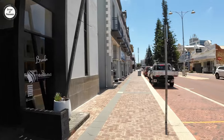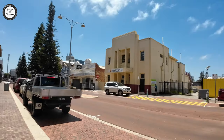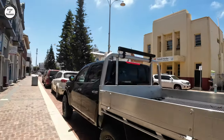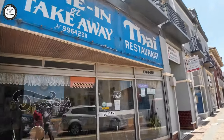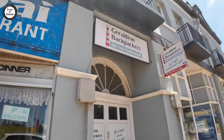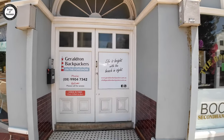So I'm quite impressed also with the drivers over here in Geraldton, guys. They're very courteous to pedestrians. We just had someone stop in the middle of the street yesterday and waved us across. Really good. Very courteous people. Here's a backpackers place here, guys. If you're looking for cheaper accommodation, if you're in Geraldton, there you go, backpackers.